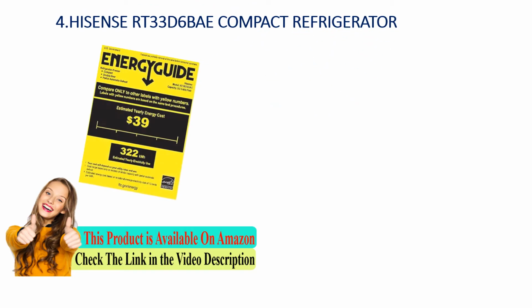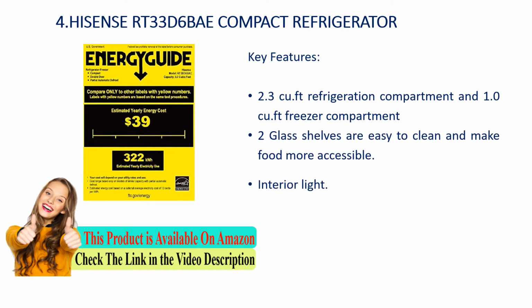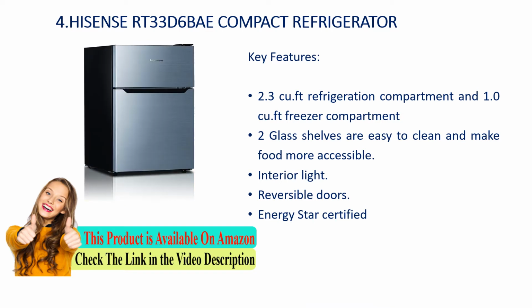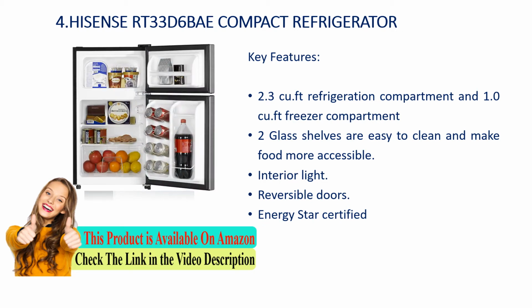4. HISENSE RT33D 6-bay compact refrigerator. Key features. 2.3 cubic foot refrigeration compartment and 1.0 cubic foot freezer compartment. 2 glass shelves are easy to clean and make food more accessible. Interior light. Reversible doors. Energy Star certified.